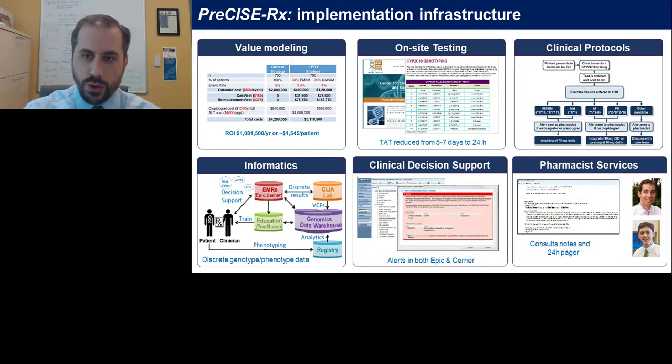We had to develop new clinical protocols, and for that, we leaned heavily upon new guidelines at the time that had been released from the Clinical Pharmacogenetics Implementation Consortium. And you can see, for those of you who have implemented, this is very similar to what you find in that particular publication, where we had recommendations to tailor antiplatelet use depending on when a patient was a poor metabolizer or an intermediate metabolizer specifically.